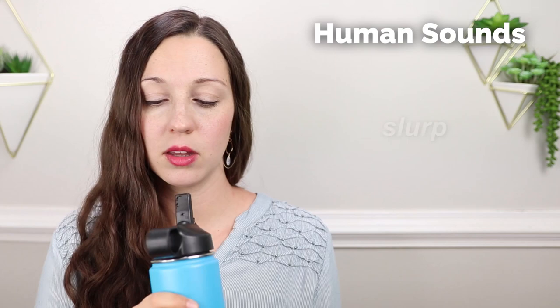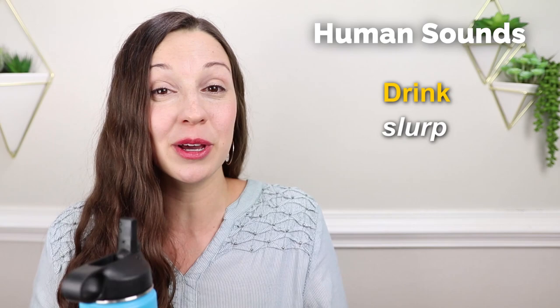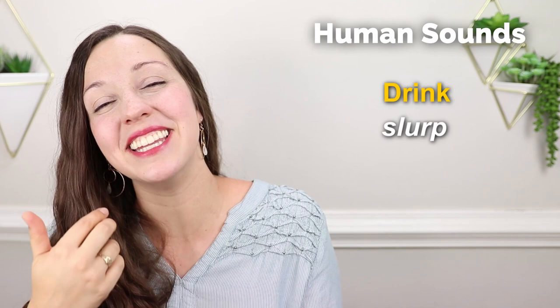Slurp. It's the sound of ingesting a lot of liquid at one time. It could be from a water bottle. It could be from a soup bowl. But we use that kind of strange tongue sound, which is slurp. This is the sound we make to talk about drinking a lot of liquid.